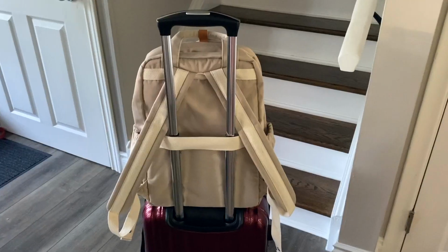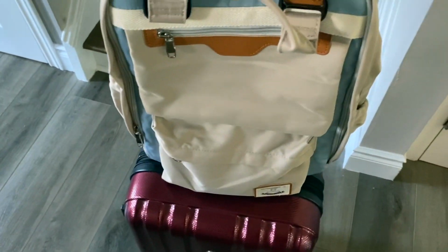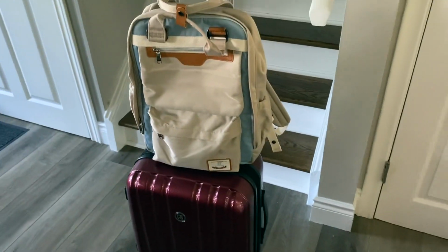The other great thing is that there's a band at the back so that you can slip it on top of luggage. So if you are traveling with this in an airport, it's going to be super easy to slip it on and keep it safely there as you roll your luggage around.